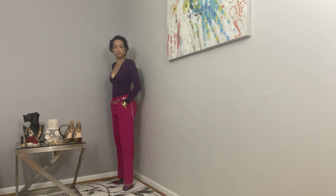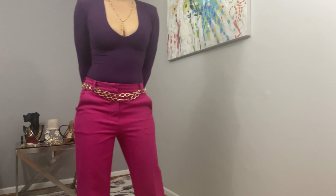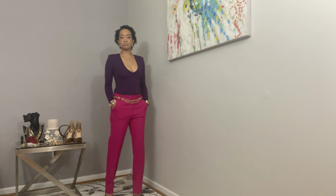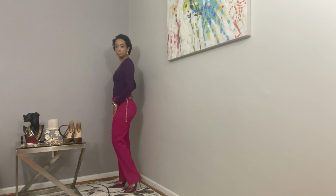Overall, this is a beautiful outfit. There are a number of things I love about it, starting with the colors. The pink and purple complement each other beautifully. The accessories help to accentuate key parts of the outfit. And finally, the shoes brought the whole outfit together because it incorporated the pink and purple of the pants and bodysuit, as well as the rhinestones on the cuffs.